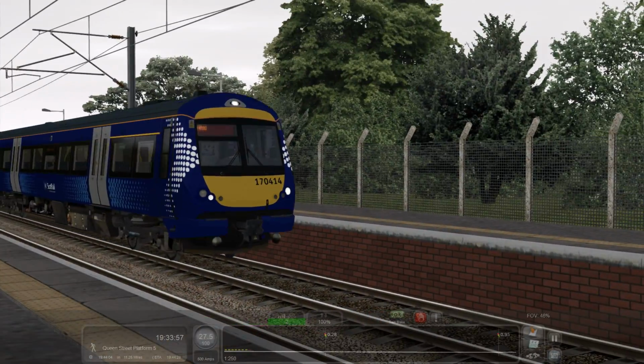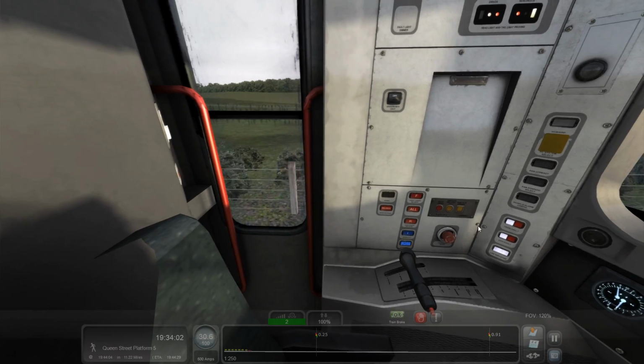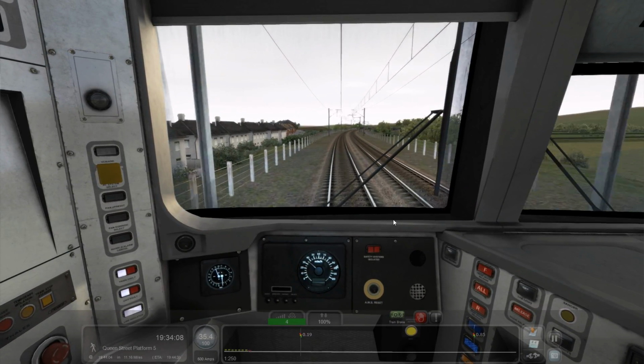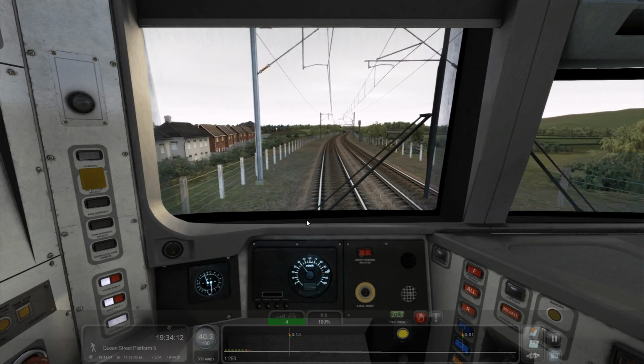Yeah, see that this 170 has its night lights on, so I'm following the 170 drivers here on this map. Not the 365. Right, let's just get that up there. Next station is Glasgow Queen Street in about 10 miles.